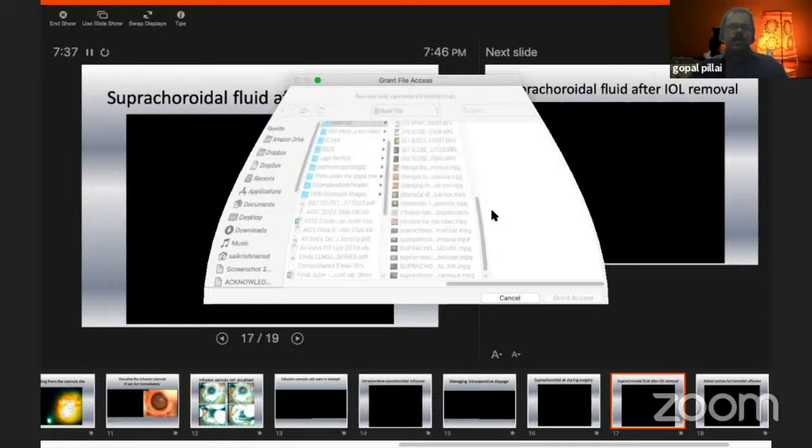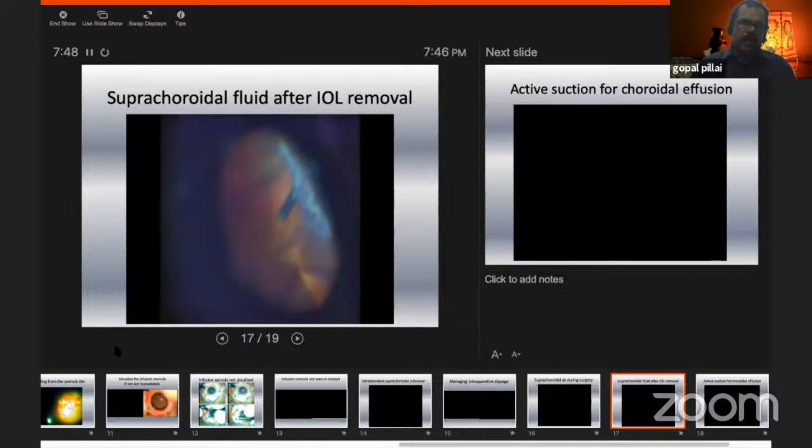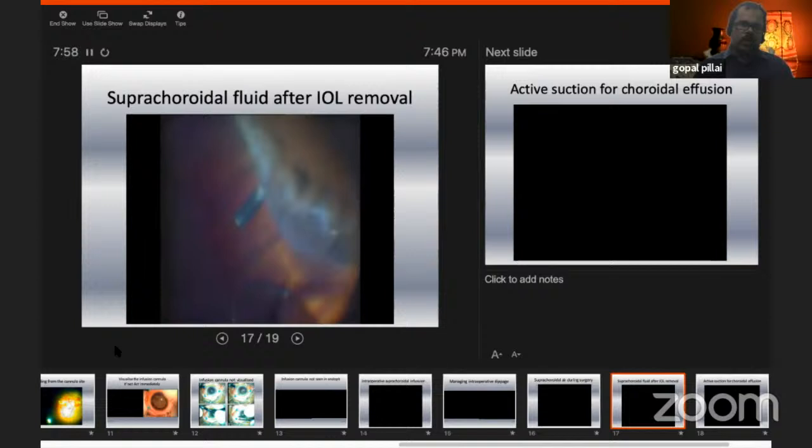After IOL, this was an SF IOL, which had fallen down. There was a subretinal hemorrhage also. You can see that is the infusion cannula, and the IOL is dangling very near that ciliary body area, because this is a scleral fixated IOL. So one haptic is very thickly attached. So I had to cut that particular haptic, and I took the lens out easily.